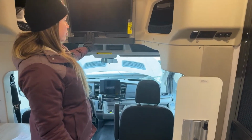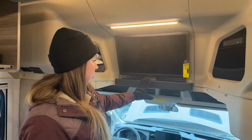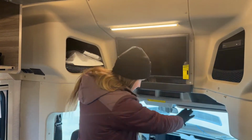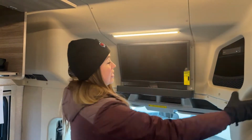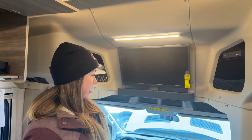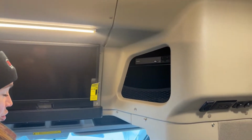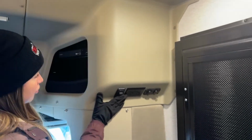This TV is what we call another upgrade. It's our entertainment upgrade. So you get a TV as well as a speaker here, a sound bar, and then more storage directly below that. And then we just have our nice little LED strip here to brighten up this area. And then you get your little Sony Blu-ray with that entertainment system as well.